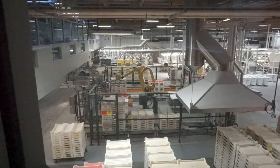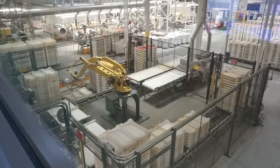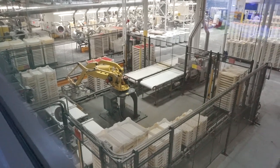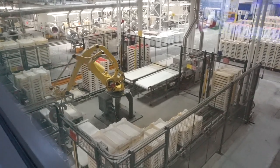Okay, finished products are stored in one room with the same colors, placed in one tray. This machine is very handy and useful to the people. Thank you, machine!